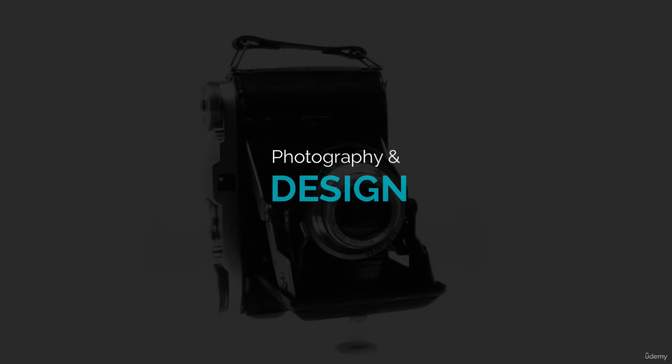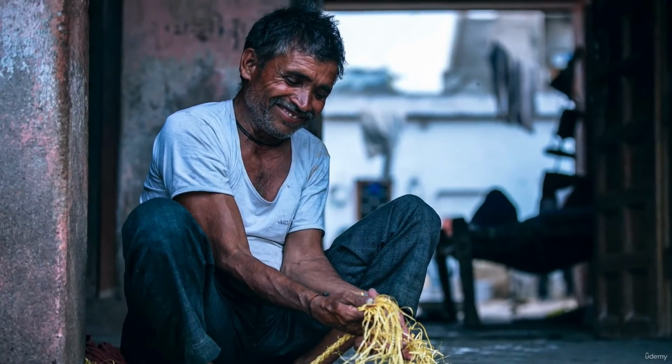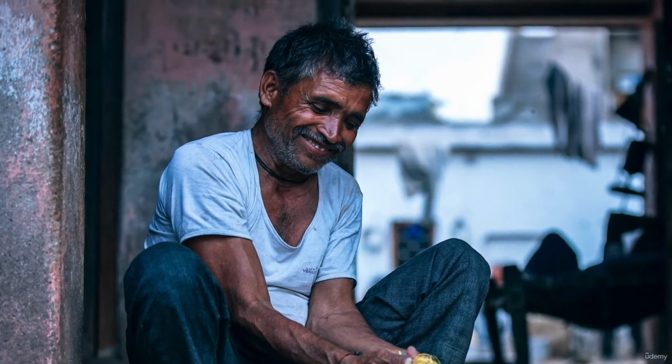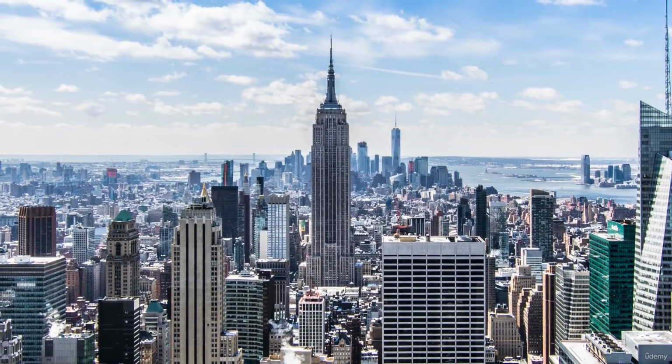One of the most impactful elements of design is the use of photography. Photography sets the tone for a design piece. The way we crop our images can change the viewer's focus, as well as changing our moods.